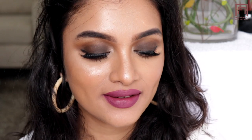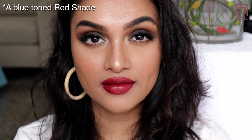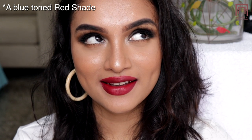Then there is another shade called Manhattan. Now this is like a proper mauvey, deeper mauvey shade, love this one as well. Then there is another shade called Milan. This is like a chocolatey brown shade. And then there is a shade called Hypno.